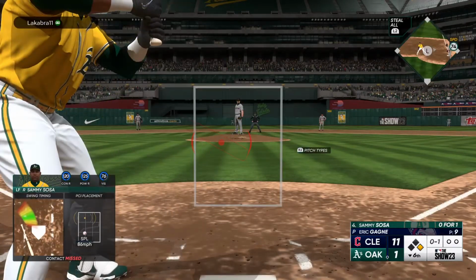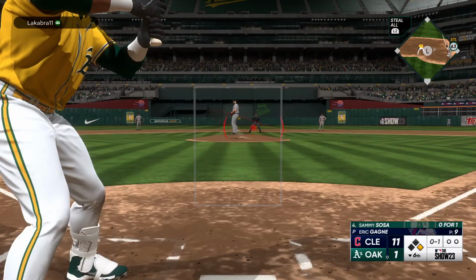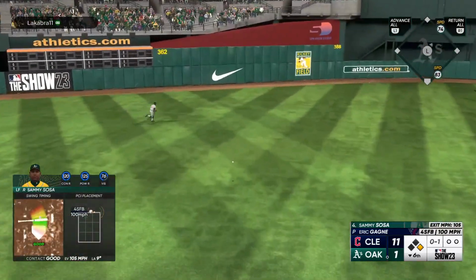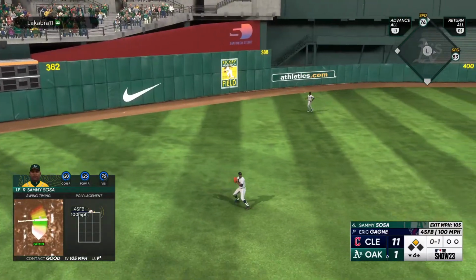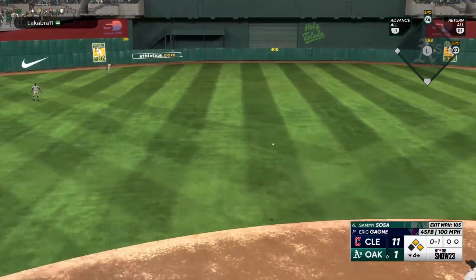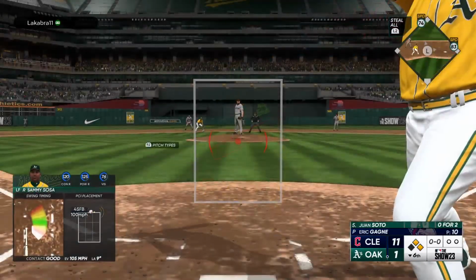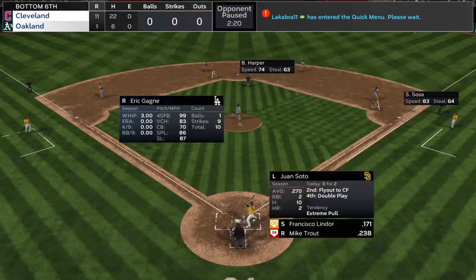Sosa, the batter now, as he swings and misses for strike 1. Out into left center for a line drive base hit. Back-to-back singles, solid swing from start to end, on time with everything, really good balance, nice extension, and he met it out front for the line drive knock.